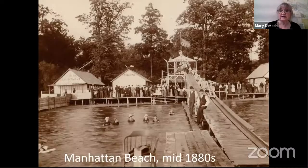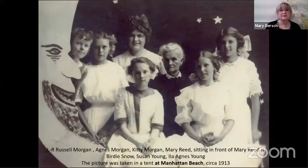And here's an 1880s view of Manhattan Beach with its glorious water toboggans and its bathhouses, where you could come and borrow a wool bathing suit for the day. You could eat your lunch there. You could picnic in the gazebos that were around their little pavilions. There was entertainment like hot air balloon launches.